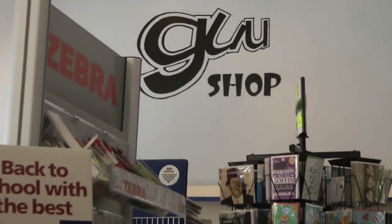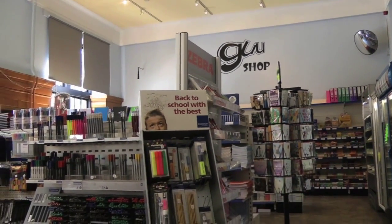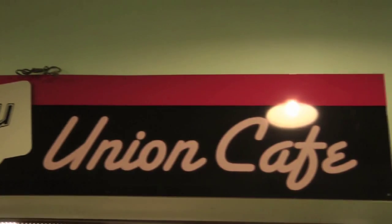The first floor has a small shop, similar to that of the QMU, as well as 2 food outlets, the Union Cafe and Subway.